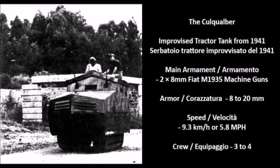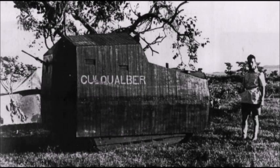The Culqualber was an improvised tractor tank that was based on an American Caterpillar D-6 tractor. This vehicle here had a main armament of two 8mm Italian Fiat M35 medium machine guns. Its armor thickness was anywhere from 8 to 20 millimeters, and this vehicle had some pretty strange armor. The armor was actually made from the leaf springs of broken down Italian infantry supply trucks.